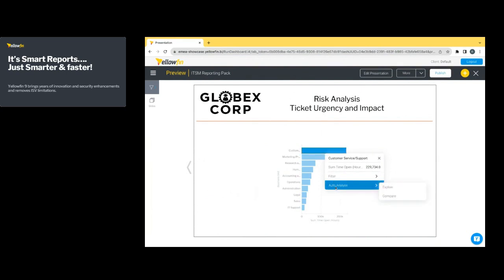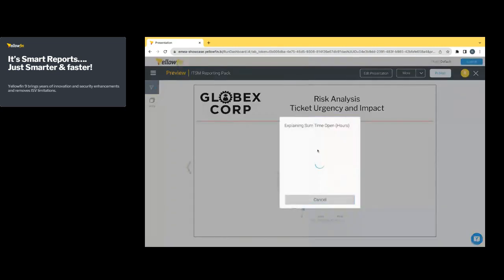actually run another feature called Assisted Insights, which is a Yellowfin 9 feature. And what's happening here is really quite smart. It's looking at the data, and again, based on the semantic view that we defined to allow users to write queries, Yellowfin is able behind the scenes to go away and run a whole bunch of queries, compare them, look at the results, and look for insight, which will then present back to us.